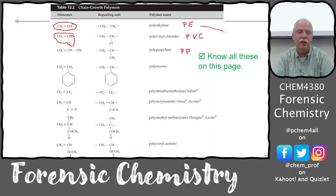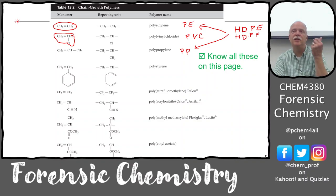And these two here sometimes have some added letters like HDPE. Oops, sorry. So high density, low density. High density polyethylene or high density polypropylene. These are very common polymers that you see for milk jugs and soap jugs and so on that you'll see at the house. You'll see HDPE, HDPP, so you'll know it's polypropylene and polyethylene, and then you'll see LD, the same thing.